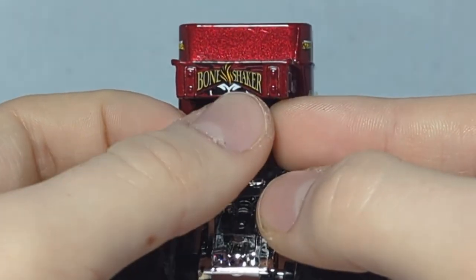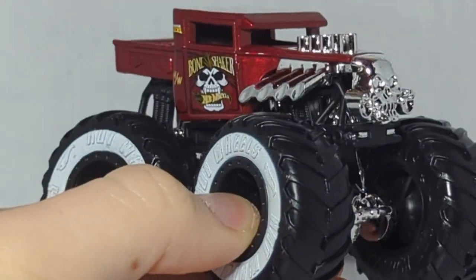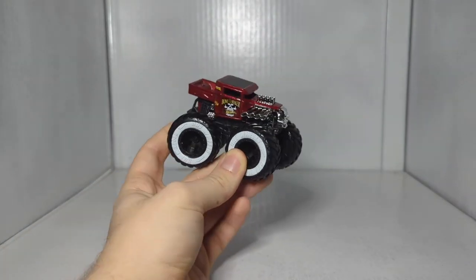And on the tailgate, you've got Bone Shaker with the skull written right there. All the detail in the back. So there you go, everybody. That is our first one for today's video, the Bone Shaker set. I really like that monster truck. That's probably my favorite Hot Wheels monster truck.